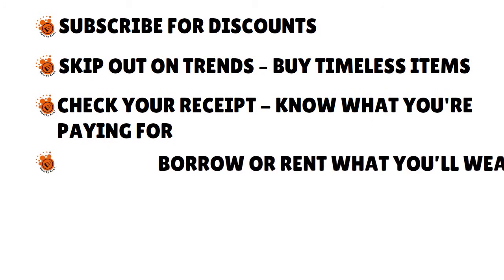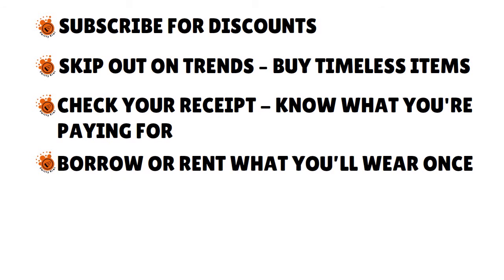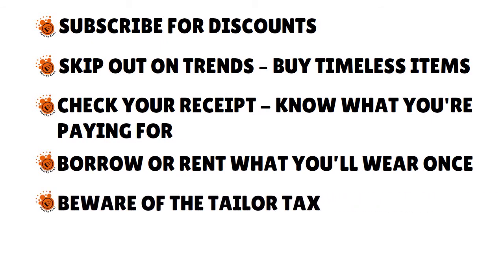Borrow or rent what you will wear once, folks. If you are going to use some item just once, just rent it. And beware of the tailor tax. All right, you need to learn to fix basic problems on your clothing. Many people go out and buy completely new clothing just because they don't know how to fix it. They don't know how to sew on a loose button, for example, or the leg opening on the pants is too wide. Those are basic things.